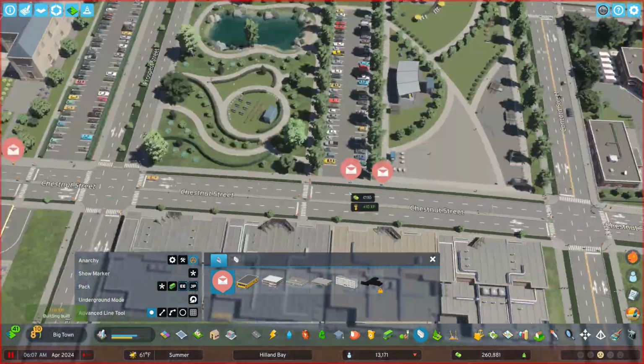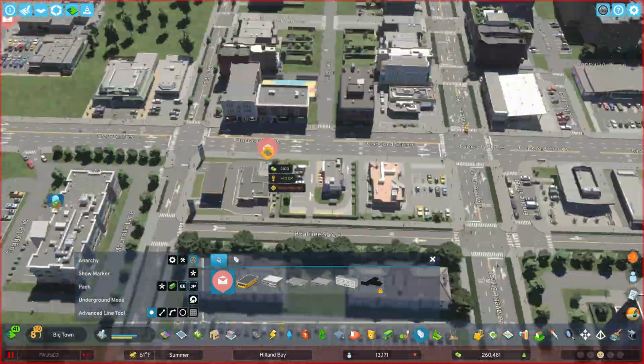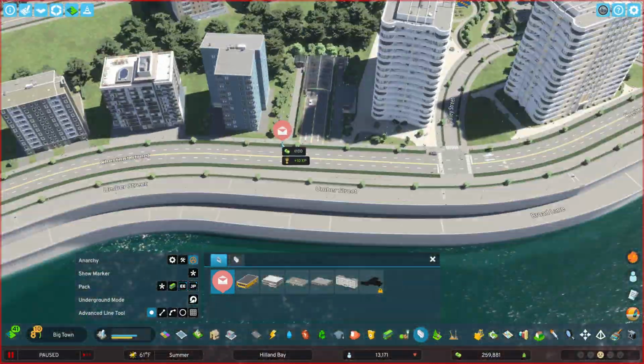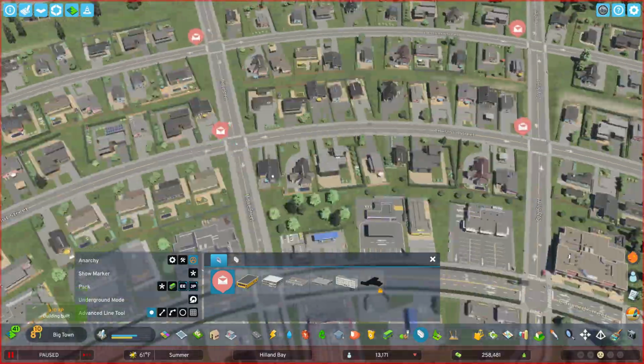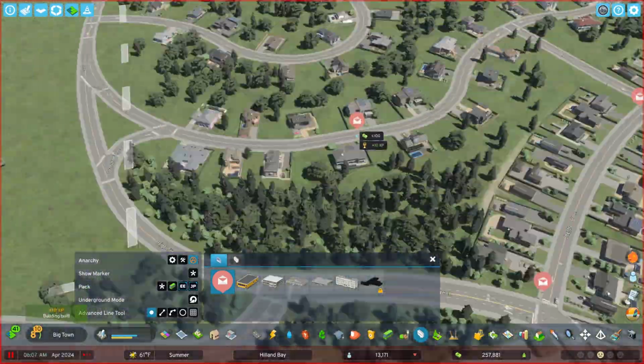Alright, so we have our post office, but we're going to need mailboxes throughout the city. And I wasn't exactly sure how to go about doing this, honestly. This is the first time I have ever played around with the mail in the game. I found a few different tutorials about post offices online, but nothing that really spoke much about the mailboxes themselves. How many we need, how far apart they should be, etc.